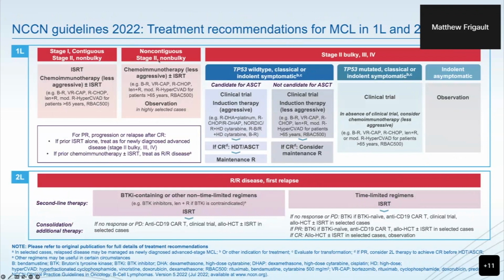You have non-contiguous, meaning you're typically looking at more systemic therapies like chemoimmunotherapy with radiation consolidation. You typically observe these patients in some selected cases. And you have more bulky disease, stage 2, 3, or 4. It really depends on your TP53 mutation. So if you're TP53 wild type, typically it acts more indolent.